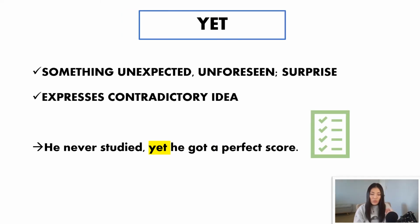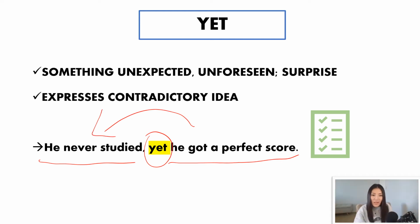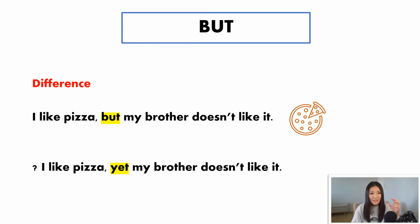On the other hand, we use the word yet to express something unexpected, unforeseen. So we didn't see it coming, or it's a surprise. And it also expresses a contradictory idea. So while it seems similar to the word but, it actually is not the same. For example, he never studied, yet he got a perfect score. So if you never study, what generally happens is that you do not get a perfect score. But if this is something unexpected or unforeseen, or it's a contradicting idea from the first, then we would use yet.